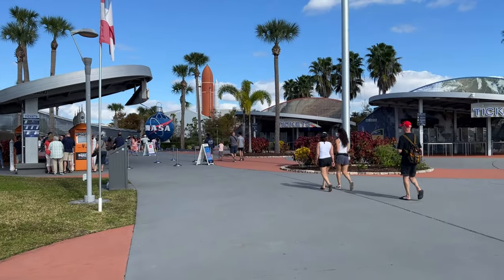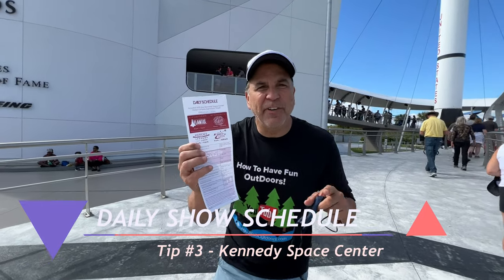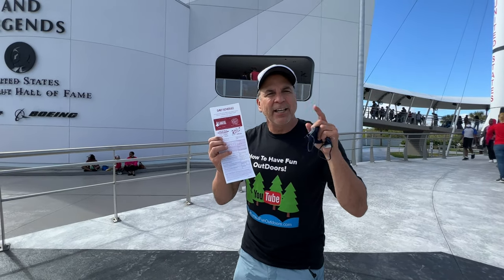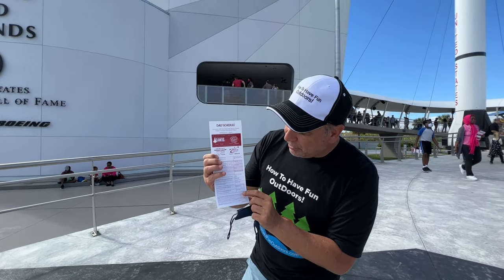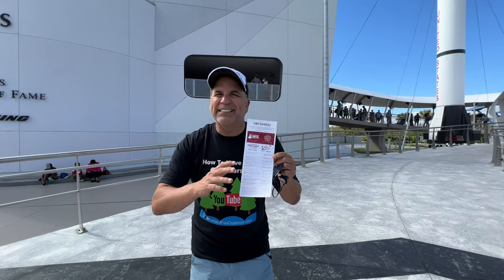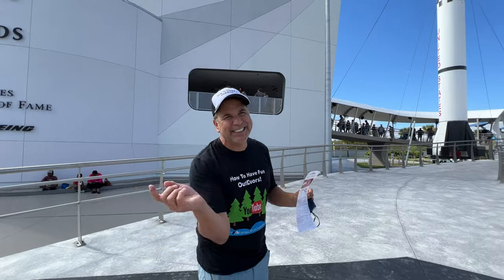This is one great venue. All right, right here is the daily schedule. Very important that when you arrive at the park, grab one of these. I learned this from my mother years ago when I was just a toddler running around Disney and everywhere else. This park is all about the shows. So right here is all the different shows and the times they're available. You want to get this as early as you can and get going. You can check out all the displays at any time, but you don't want to miss any of the shows. So let's go and have some fun here at the Kennedy Space Center.